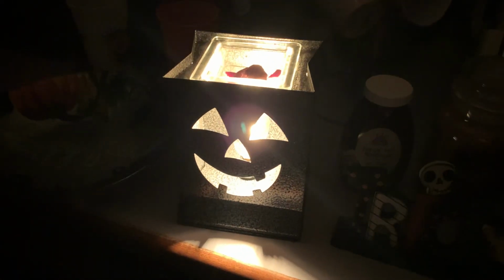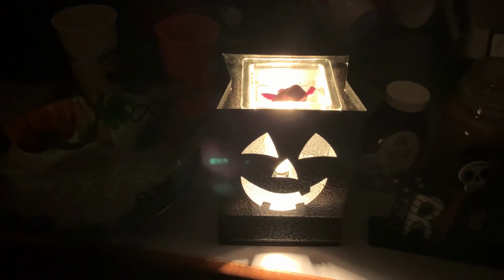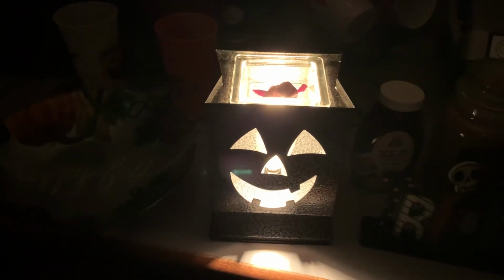We have a lot of Christmas, holiday, winter warmers on order that are coming soon to the channel. You want to stay tuned. My wife's been ordering a lot of Scentsy warmers, but this one is for Halloween. And he's definitely cool. Glad we're adding him to the collection.